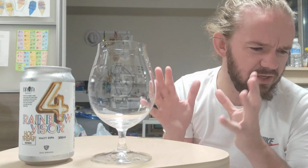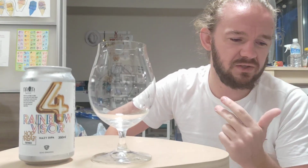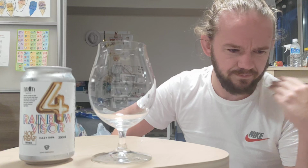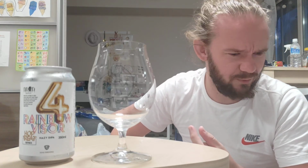So to tell you the details of this one, it comes in at 8% ABV. It's a New England Hazy, Imperial Double, whatever you want to call it, IPA. We said that earlier. This one is hopped with Idaho 7, Sabro, Citra, and Mosaic. We know all four of these hops quite well. All four of them are American, and all four of them I think might be about 14% alpha acid if I'm not mistaken.